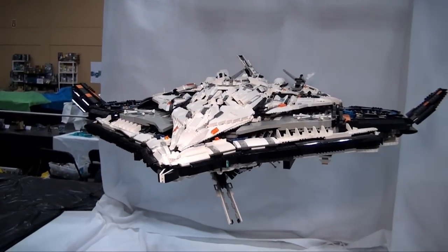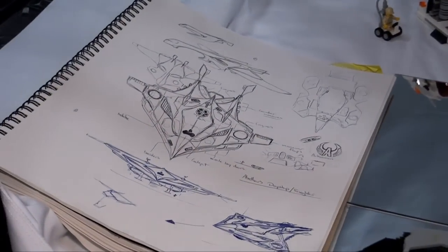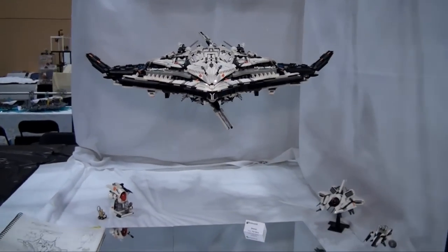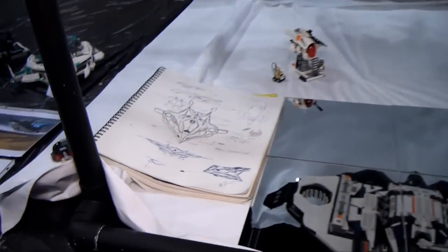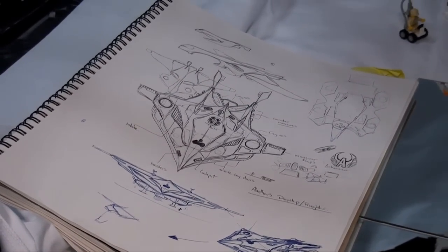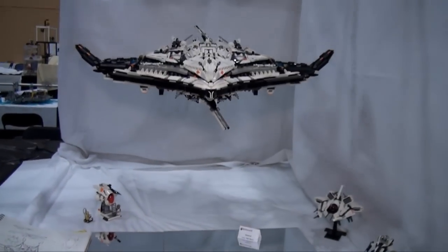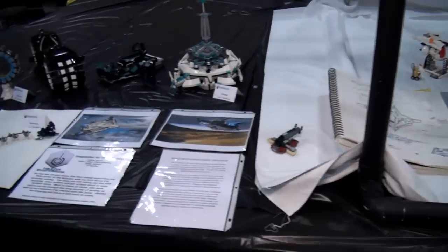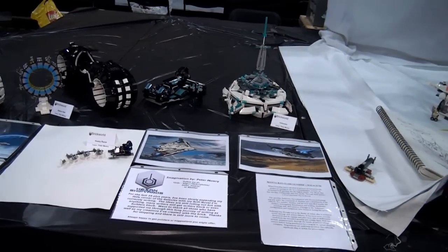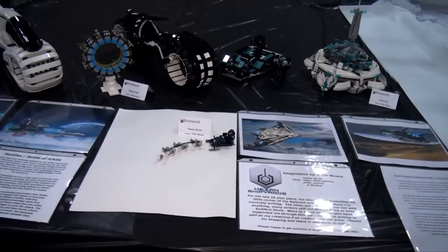So he always has some incredible spaceships. You always count on Peter to bring some really awesome builds every year to Brickworld here, and he didn't disappoint this year either. And we pointed out the sketches, right? I think so, yeah. But there are some really cool sketches that he uses as he's planning out the builds. So, a massive, massive drawing tablet there. And he's kind of done a story over the years with several of his builds, so you can see some of the text he has laid out here. Some of the photos and things like that.